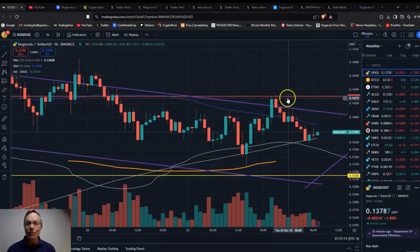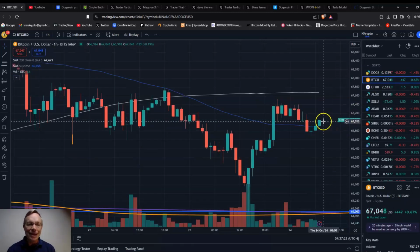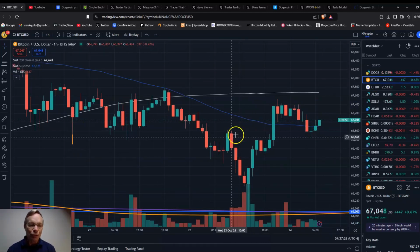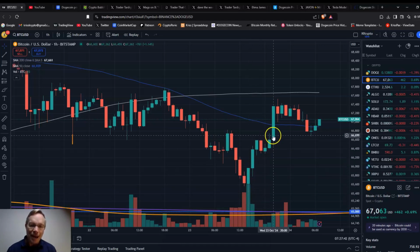So 14.3 has now become resistance again, but as Doge trades in this zone sideways, it's kind of following Bitcoin. Bitcoin at 67,000 has also been trading sideways. We did have the Bitcoin dip down to 65K there. That dip wiped out a lot of leverage, long leveraged trades. They were liquidated with that big drop down, but the buyers just ate that back up on Bitcoin, brought Bitcoin right up to 67K. And so that's where we are.